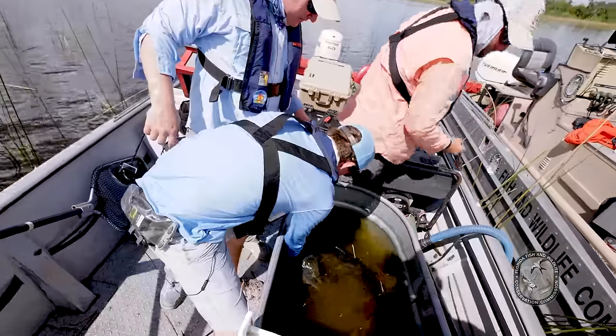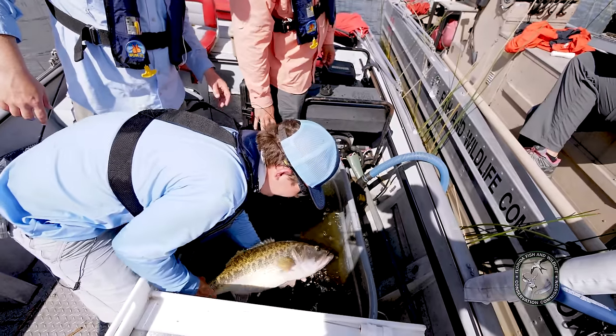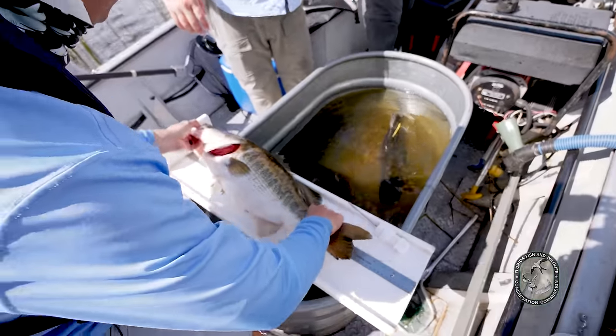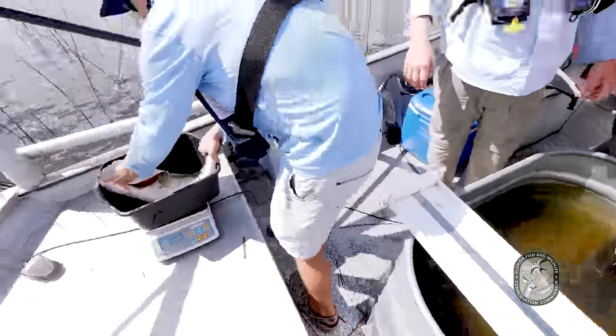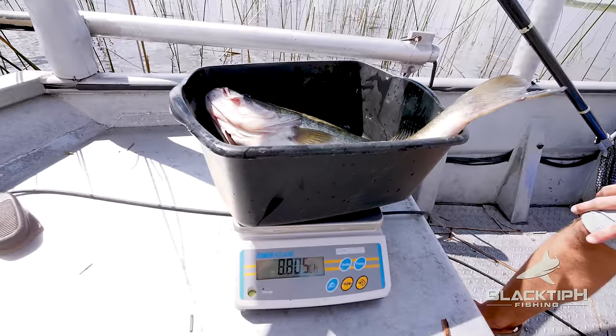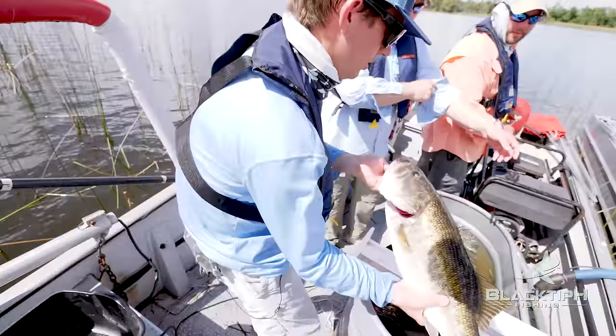Look at this monster. Another tank. Another tank. 25. All right. She's heavy too. It's over 9 for sure. Oh wait. 8-8. 8 pounds, 8 ounces.